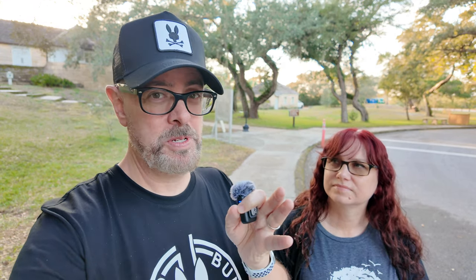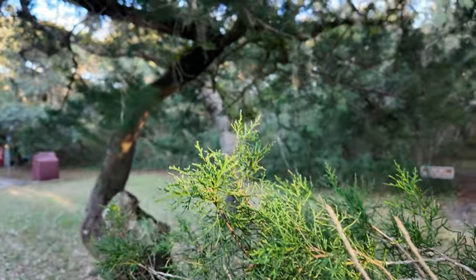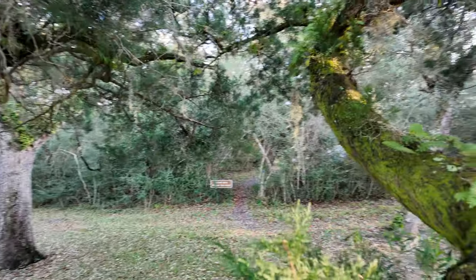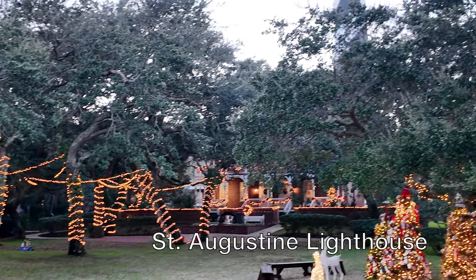You normally cannot get into the grounds at the lighthouse after dark, except for one specific tour that we're going to take tonight. So much serenity here. It's the calm before the storm.